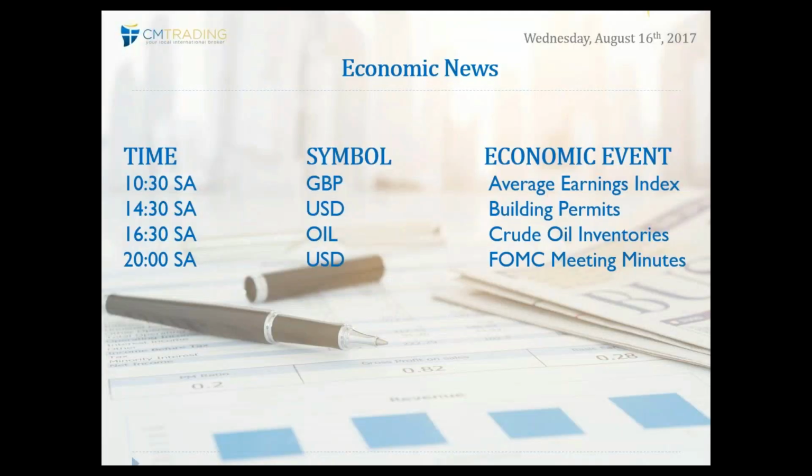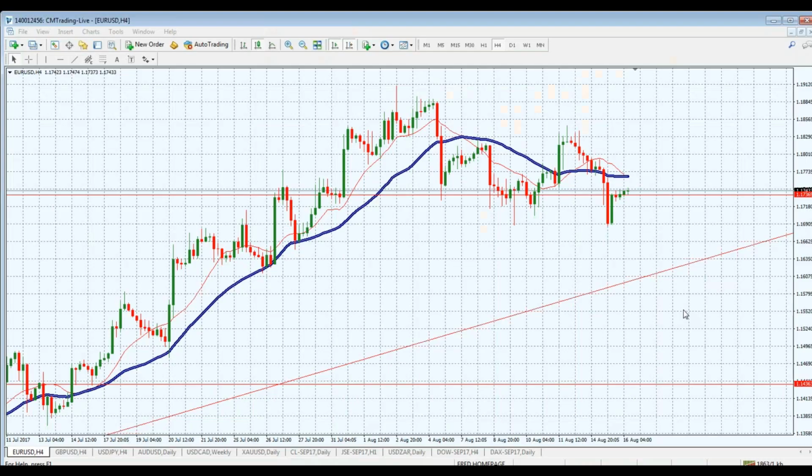Today is August 16th, 2017, and today is Wednesday morning. Looking at the economic events of the day, we're going to start out with the GBP Average Earnings Index coming out at 10:30 South African time, and then US dollar building permits at 2:30 South African time, and then at 4:30 South African time, crude oil inventories. That's an important number, and we'll look at that in just a second on the charts. And then at 8 o'clock South African time, FOMC meeting minutes. It's usually not a surprise, because it's just a recap of the FOMC rate decision. So it's important just to know that it's coming out. I don't think it'll have that big of an effect on the markets, but let's see what's been happening.